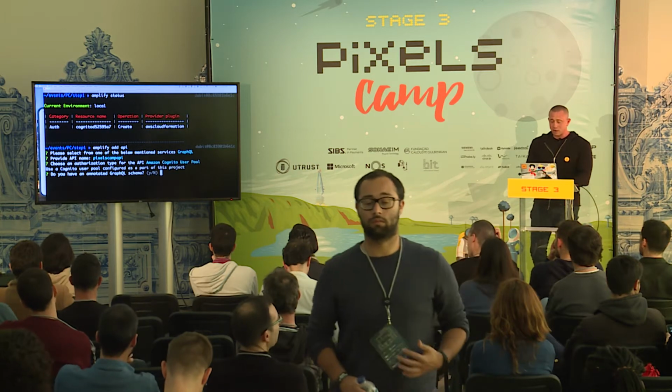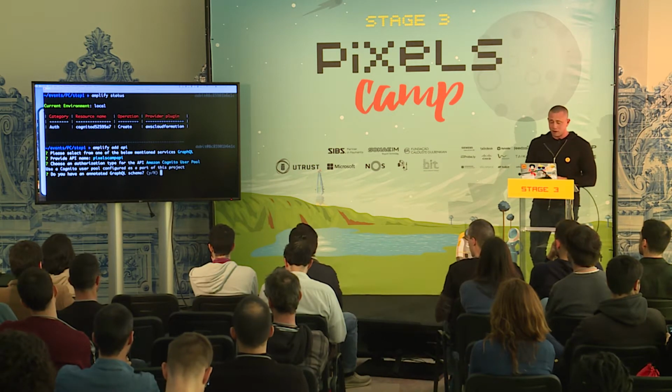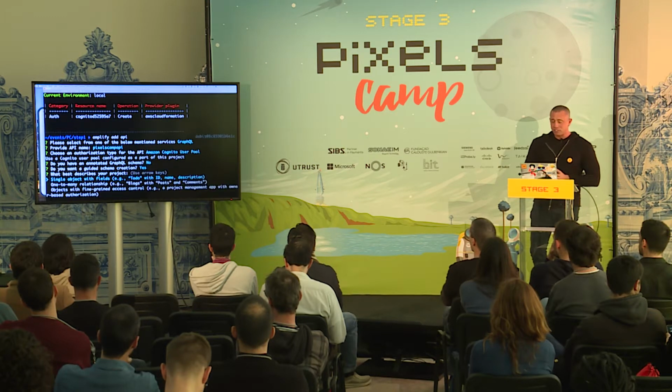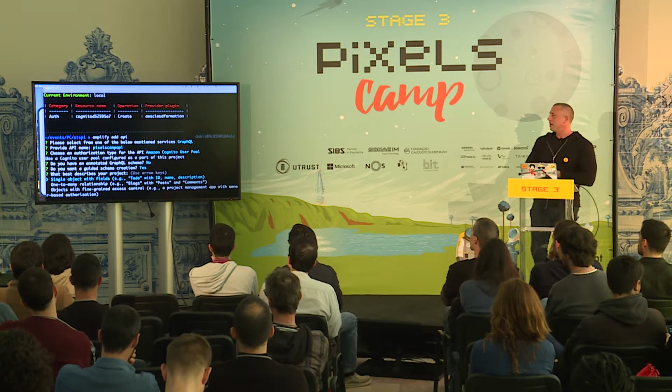Do we have an annotated GraphQL schema? If you have a schema, you can reference it, but since we don't, I'm going to choose no. And then it's going to ask us if we'd like to have a guided schema creation. If I choose yes, that will give us three options to use. These are going to be three boilerplate schemas that we can start and work with.